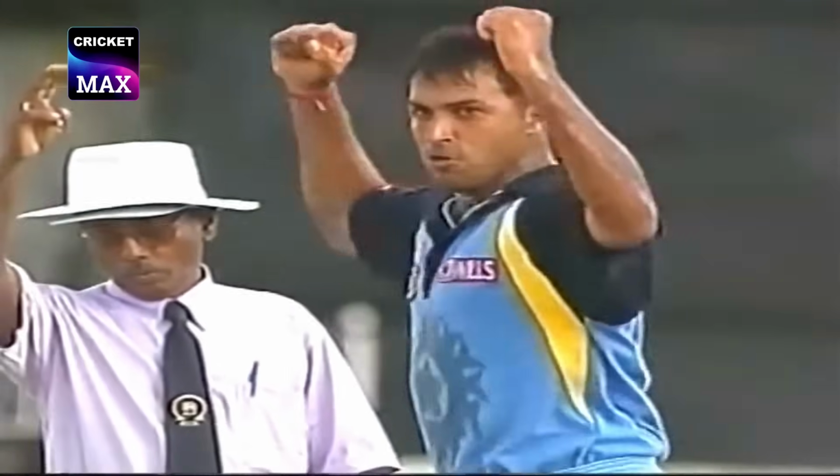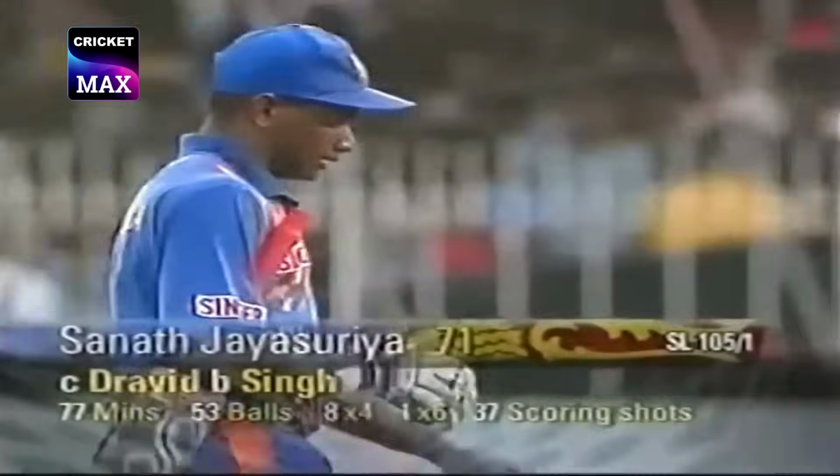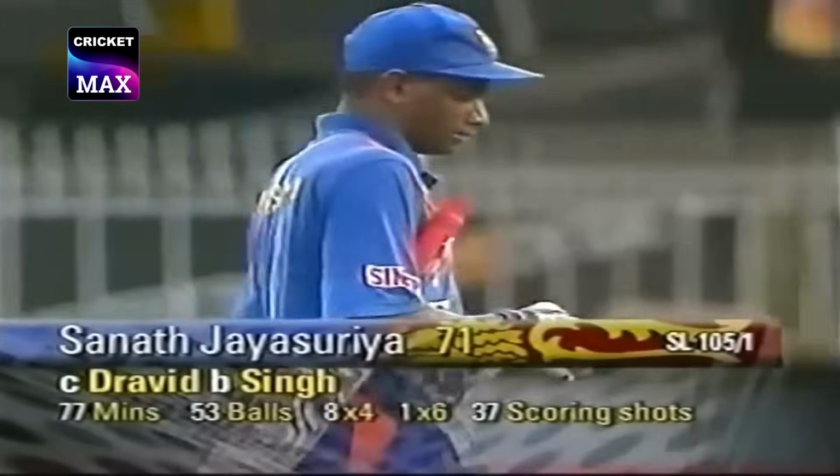And Robin Singh is the bowler. Jayasuriya didn't even wait for the umpire's decision. He just walked from the ground. He'll get the applause, just 37 scoring shots.